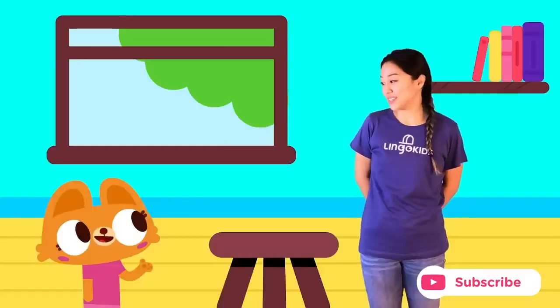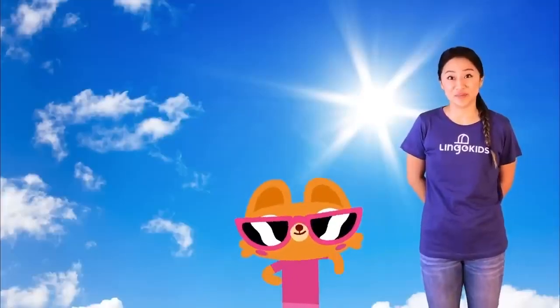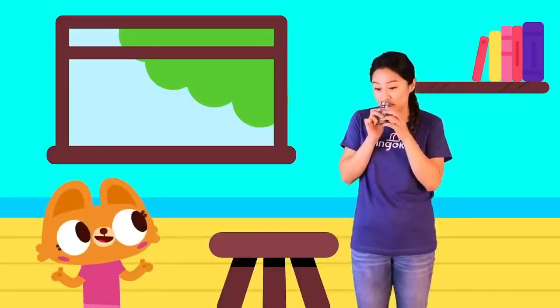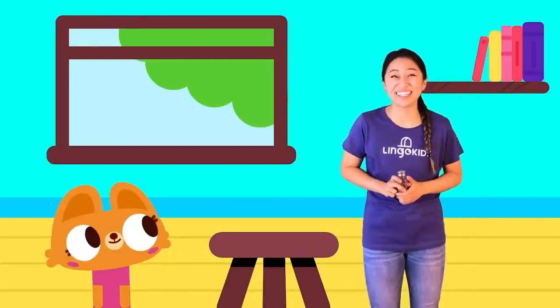Why else do we sneeze? Sometimes you sneeze when you walk into bright sunlight. Sometimes you sneeze when you smell pepper. Really? It sounds silly, but it happens.